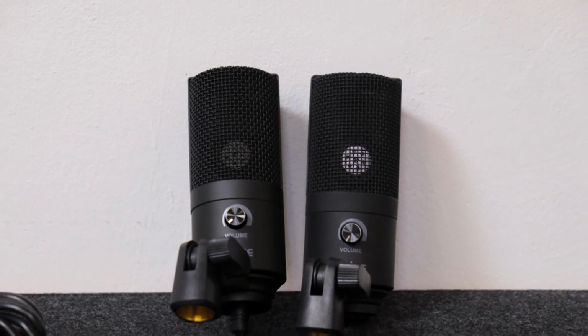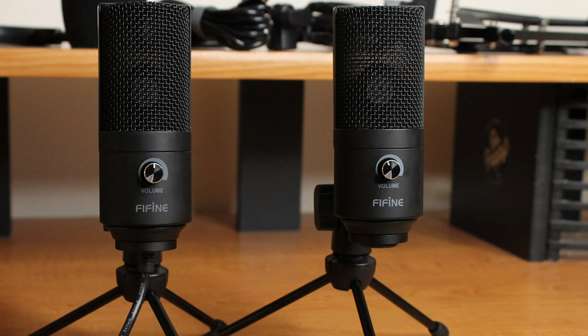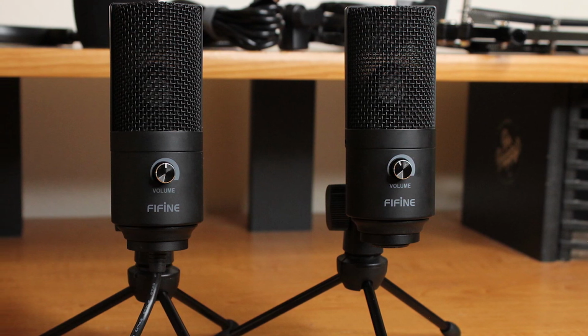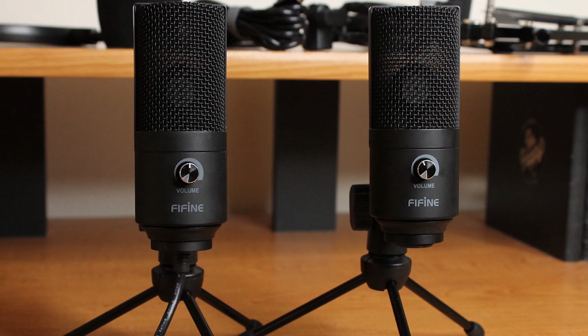If you need a longer cable, you're out of luck. If the cable wears out, then you're just buying a whole new microphone. There are some nice things about the FIFNE K669. The sound is solid. The tripod mount is also compatible with a mic stand if you have one.